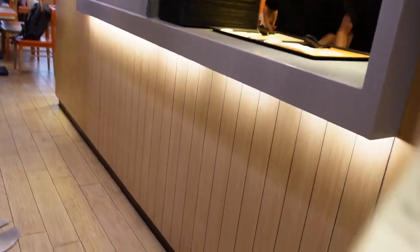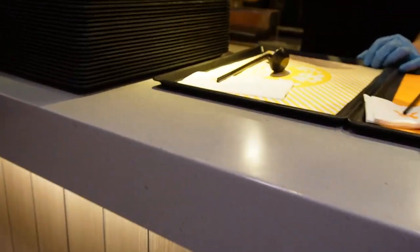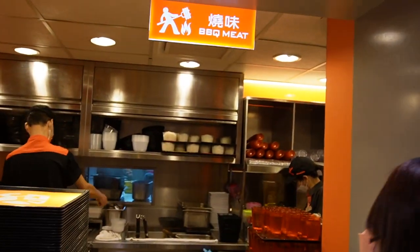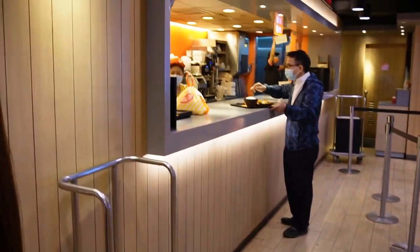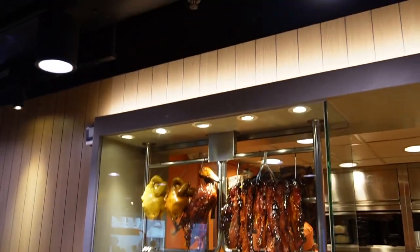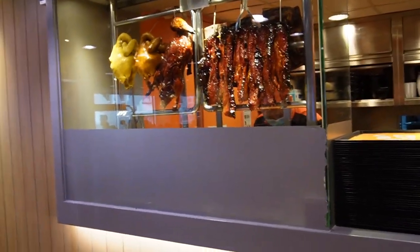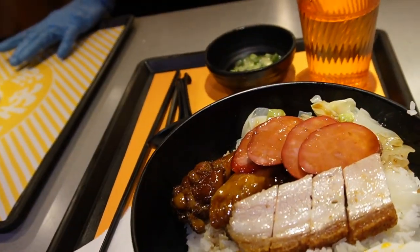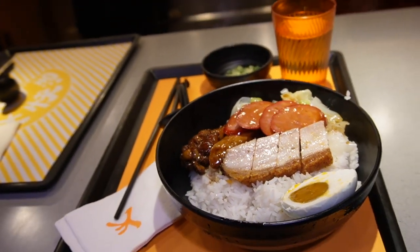I was supposed to give this ticket to those guys. This one doesn't have a number on the voucher because it's a different section. It's the barbecue pork section. So you get a ticket and they'll make it right away for you. Ready in about a minute, so fast.